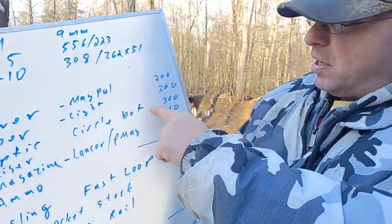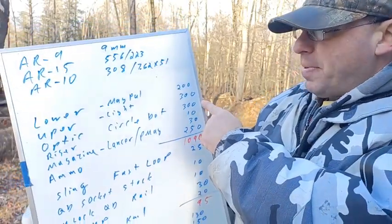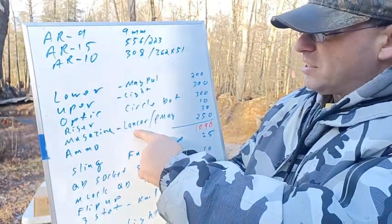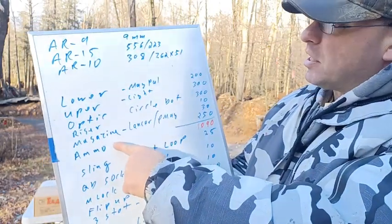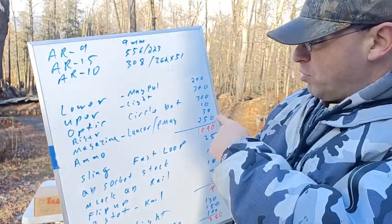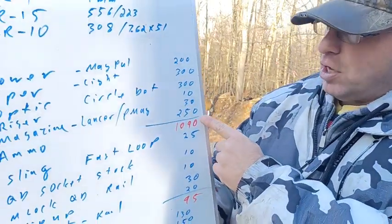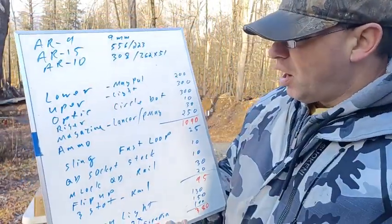Get an optic. Again, I said the Holosun 510C, okay? That'll be about $300. Get the little riser for it, it's $10. Get at least 2 magazines, either Lancer or PMag. That'll be about $30. And let's say you get the 9mm. If you're getting the 9mm, the AR9, you're gonna pay $250 for 1,000 rounds. So you're in for 1,090, 1,100, let's say. Okay. So that's what you need to get started with an AR9 or an AR-15.